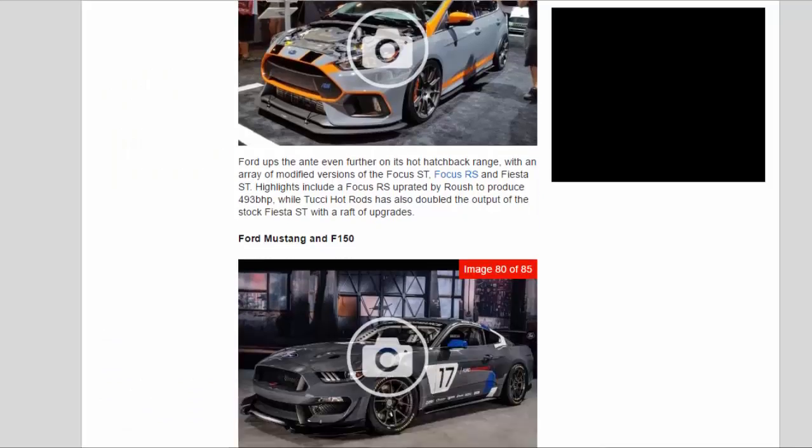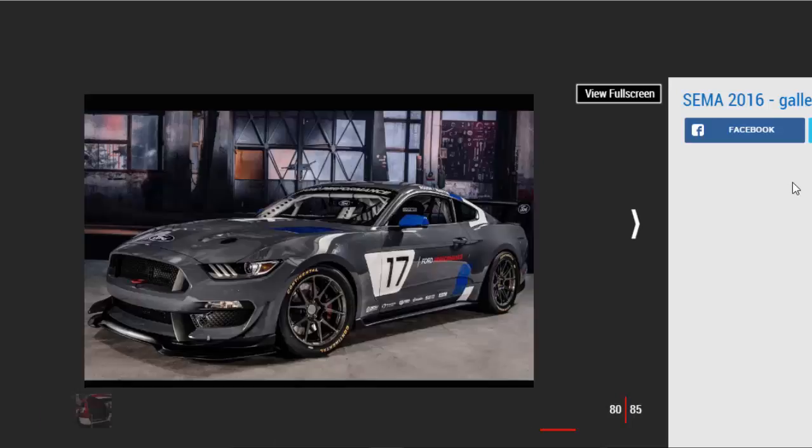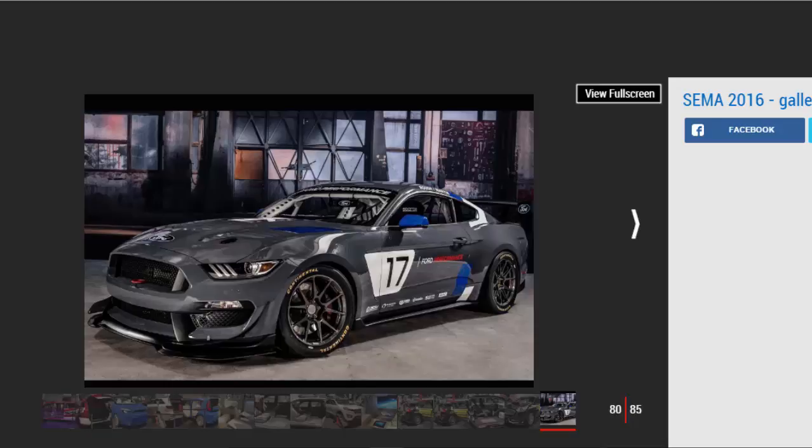Ford Mustang and F-150. Ford has two very different V8-powered models at SEMA as well. The Mustang and the F-150 pickup are both shown in various guises with different tuners contributing. Ford will show a stock Mustang fitted with the brand's performance pack, alongside an MRT Mustang with extensive chassis revisions and an 825 bhp supercharged Mustang built by Speedcore Performance Group. There's also the debut of Ford's own factory GT4 racer, above.